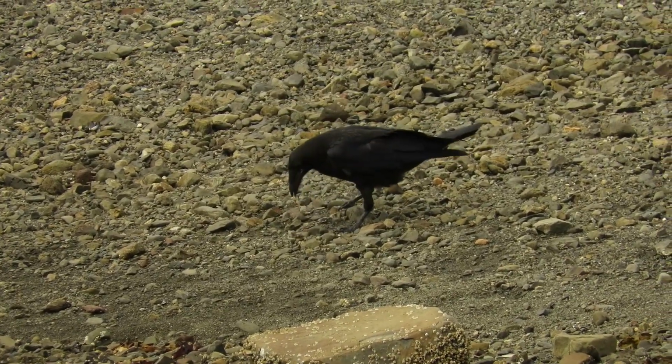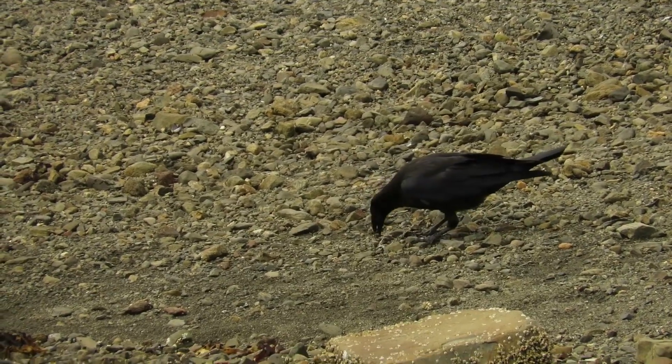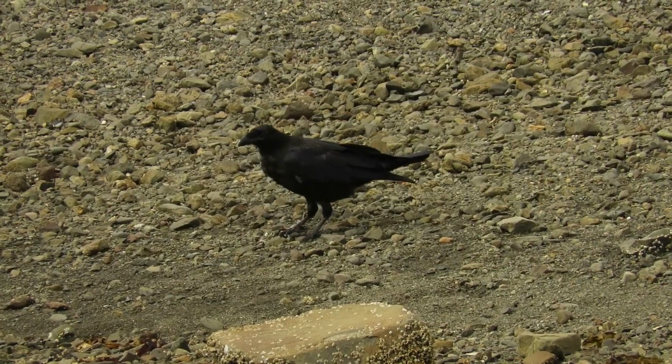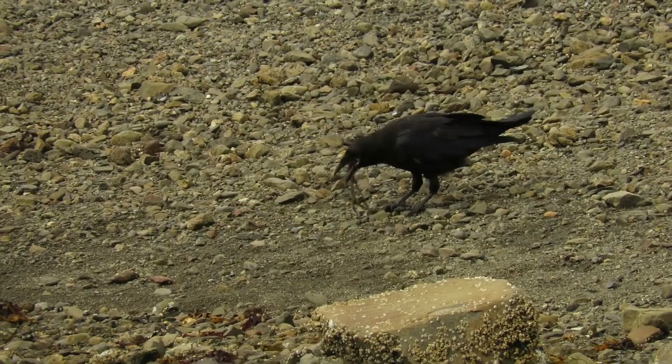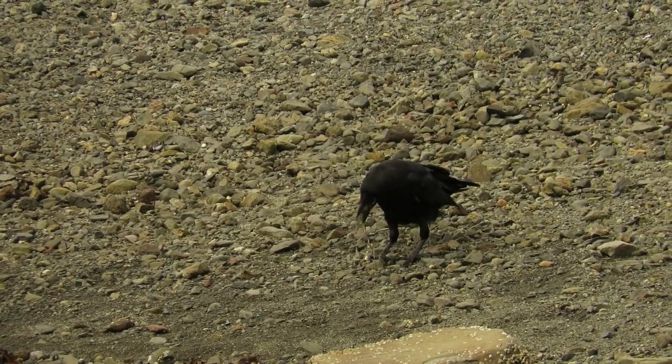Lots of wildlife come down to visit this beach. I've seen deer, I've seen bear, lots of ravens coming down here at low tide for lunch, eagles. Spring when the herring are running, there's all kinds of shorebirds that come in here.